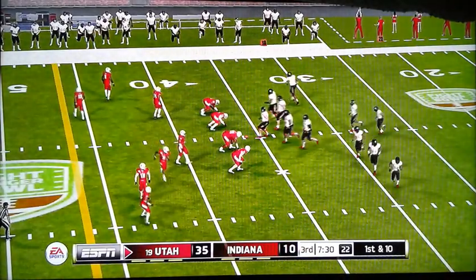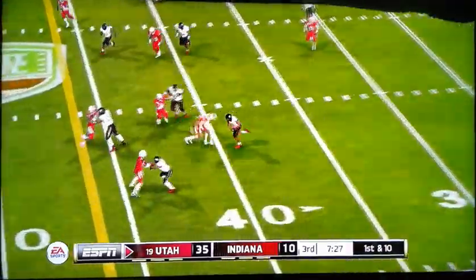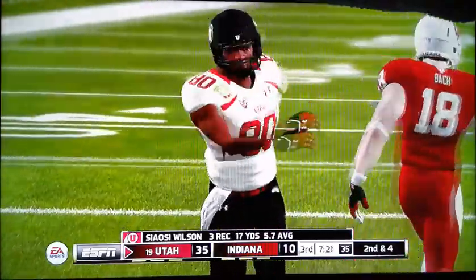Both squads are digging in now. Let's see what happens on this next drive. Utah looking to add to this big lead here. Makes the catch and look out. Tackle made around the 42-yard line. That'll make it second and four.